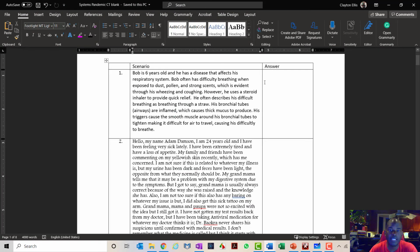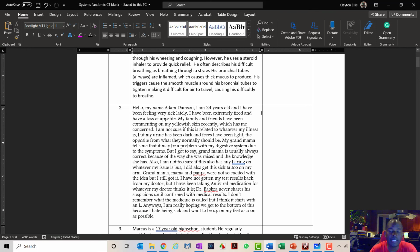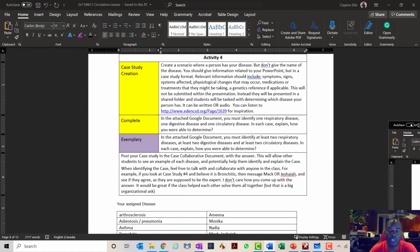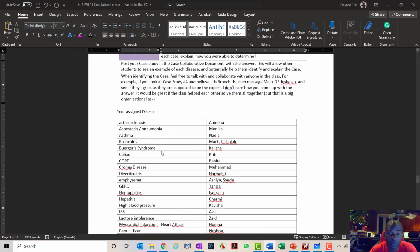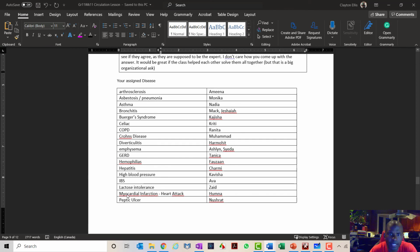So that means you'd go through here and you try to identify number 2. So let's say you identify number 2 as being gallstones. So if this is gallstones, then what I would do is I'd go and look to see who's got gallstones on here. Nobody has gallstones, so gallstones must not be one of them.